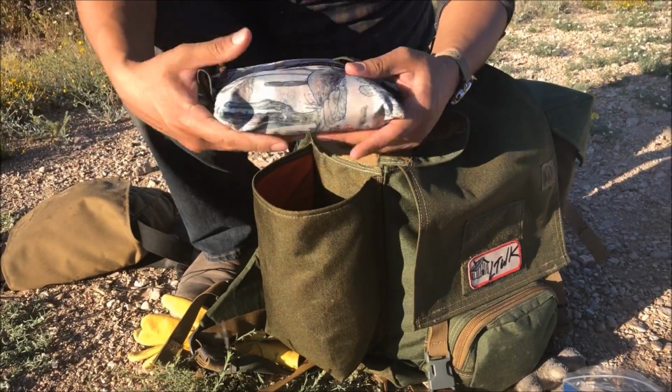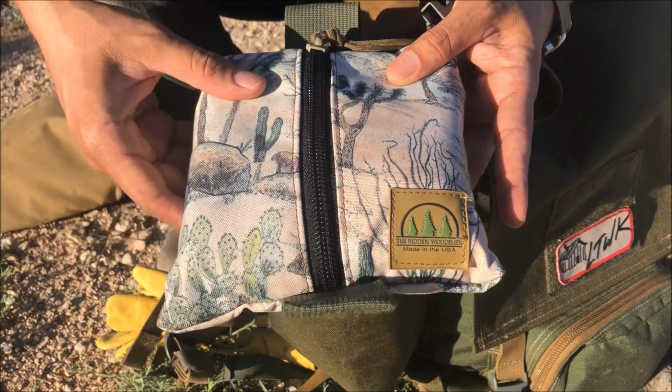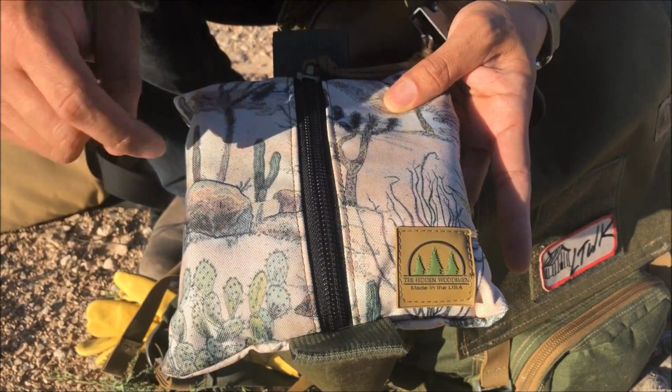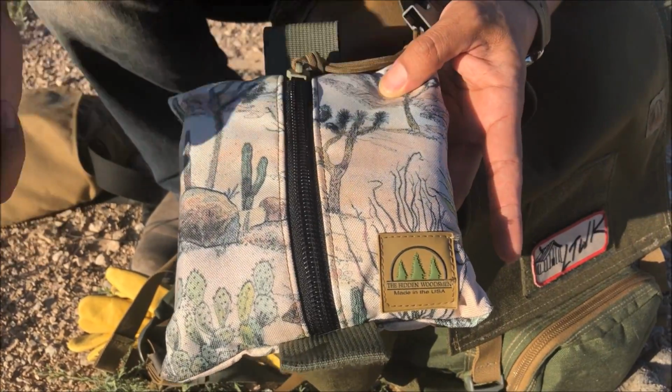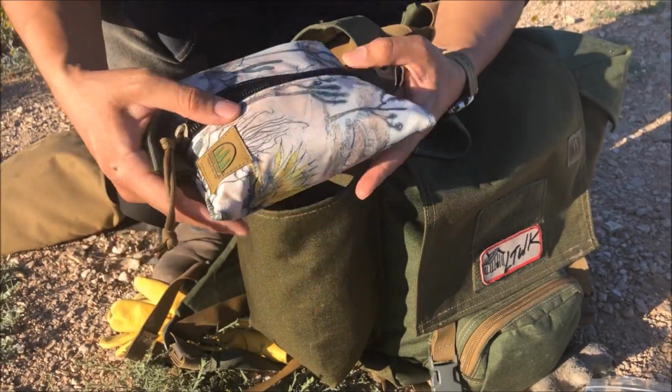Moving on from here, I have another hidden Woodsman pouch, and this was another gift from Malcolm, and I really love the desert motif here. You can see prickly pear cactus, saguaro cactus, ocotillo, yucca. Anyway, that's besides the point. This is my hygiene kit.